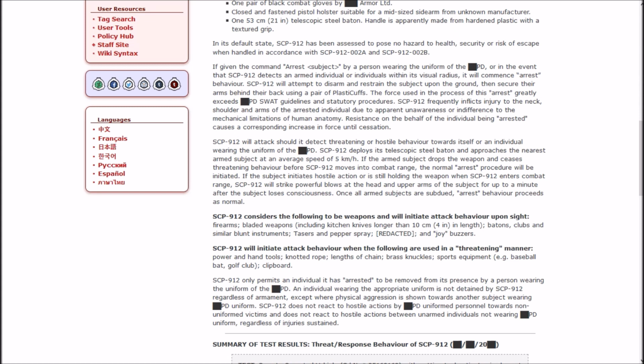If the subject initiates hostile action or is still holding the weapon when 912 enters combat range, 912 will strike powerful blows at the head and upper arms of the subject for up to a minute after the subject loses consciousness. Once all armed subjects are subdued, arrest behavior proceeds as normal.